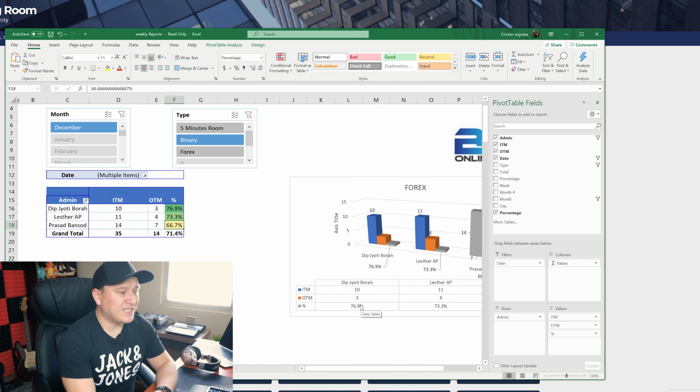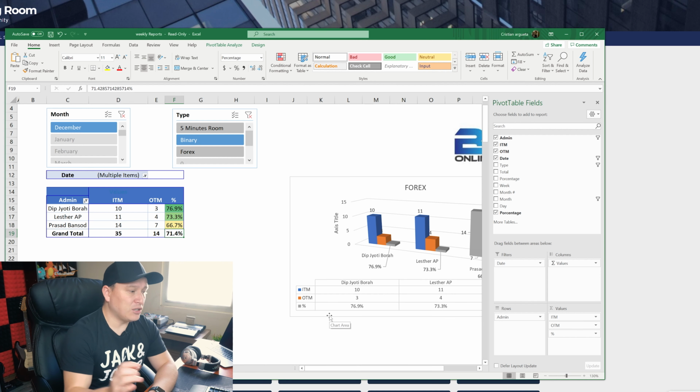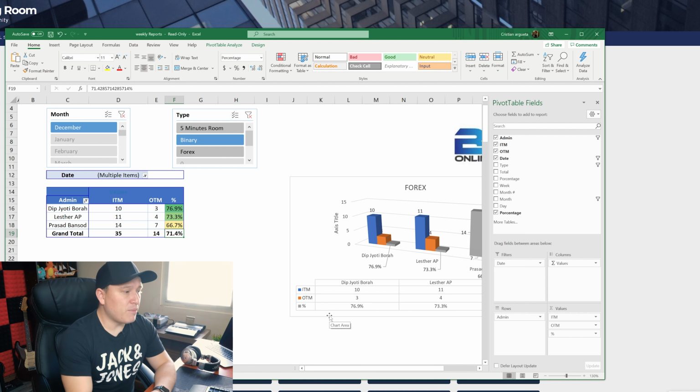Then we have Prezat with 66.7% in the money. Prezat also sends signals in Forex trading, so that's a big thumbs up for Prezat. A total of 71.4% in the money, and if you follow those trades, 71% is really profitable with binary options, depending on the broker that you're using. So again, thumbs up for the admins.